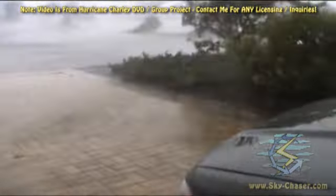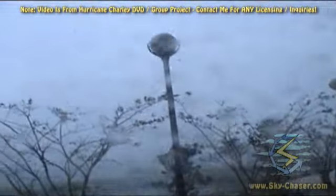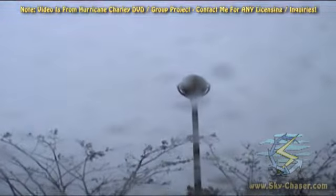Wind shifted 180 degrees. It's got knocked down by the wind going through the tunnel there. Wow.